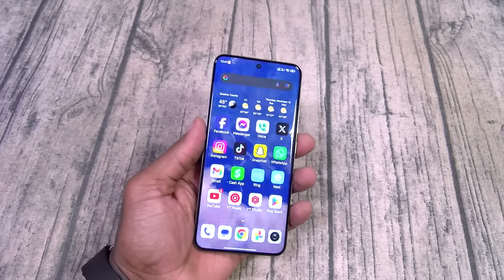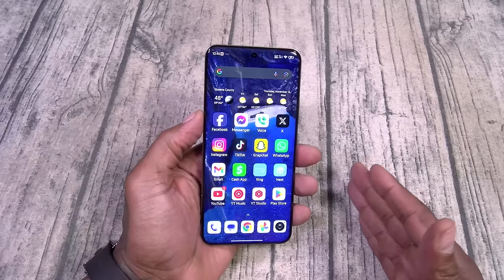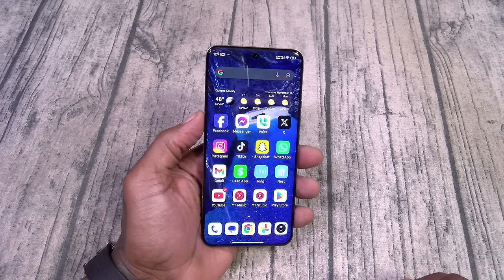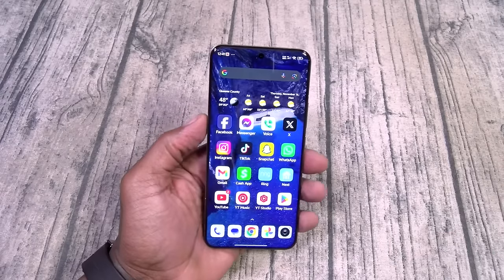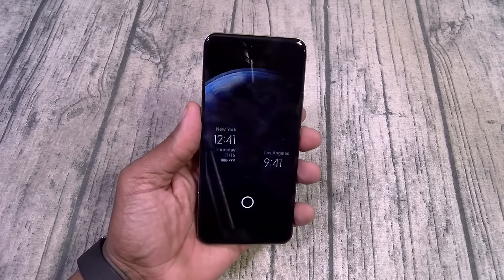And look how fast and smooth that OS is. Now, for some reason, a lot of y'all be like, oh, I like the Xiaomi hardware, but I don't like the Xiaomi OS. I don't like MIUI, or what they calling this new one, HyperOS. I don't understand why. I mean, it is super smooth.